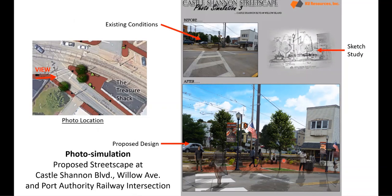So we want to make this a little bit of a mini destination within the community. We think it's a neat little place, a little overlooked place that we can make attractive, draw people there, somewhere to go meet, to grab a sandwich at lunch, and see all the goings on around throughout the borough, because everybody's going through here in Castle Shannon.